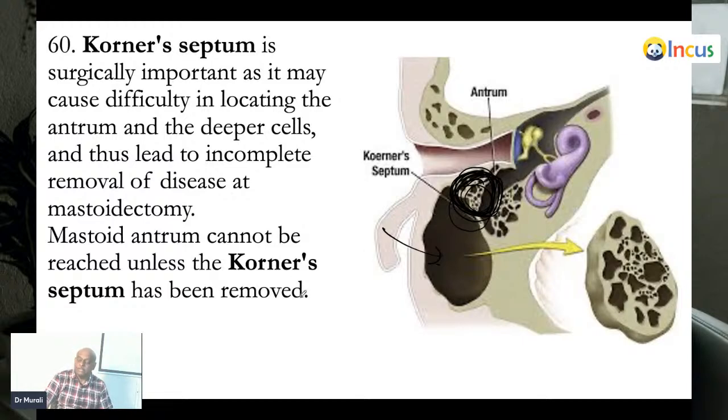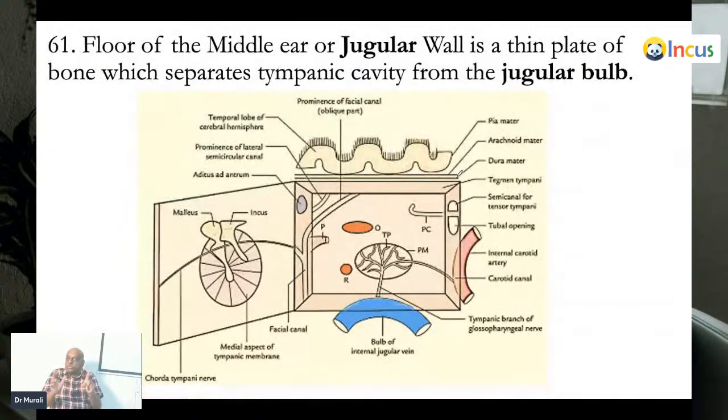So the mastoid antrum you cannot reach unless you open that lid, like a bottle cap, Korner's septum rehta. Korner's septum ko nikale to hi aap mastoid antrum ke andar ja sakte ho. That's the importance of Korner's septum. All right, which is petrosquamous suture of the bone, which forms the roof of the middle ear cavity.